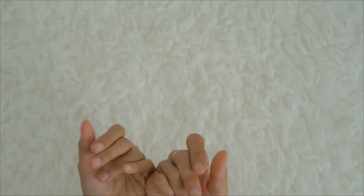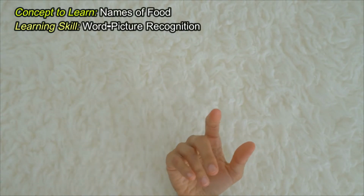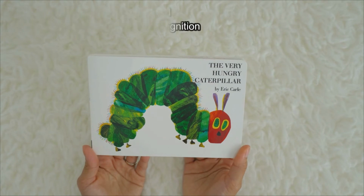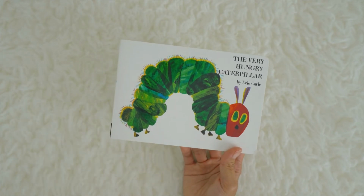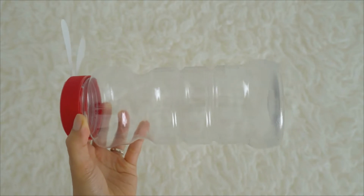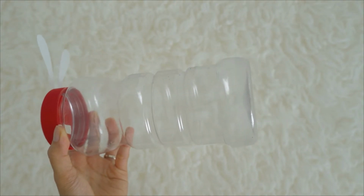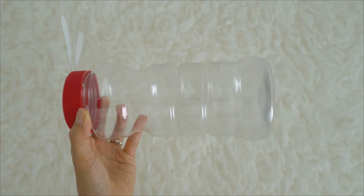Hi kids, it's Miss Kaye again, and today we're gonna do something fun with our hands. Do you remember when we read the story of the very hungry caterpillar? Now we're gonna do a very fun activity. I have an empty jar here. It used to have peanuts, but Miss Kaye was hungry like the caterpillar, so I ate all the peanuts. Don't eat it if you're allergic, of course.